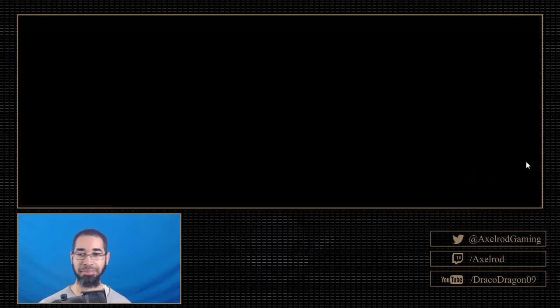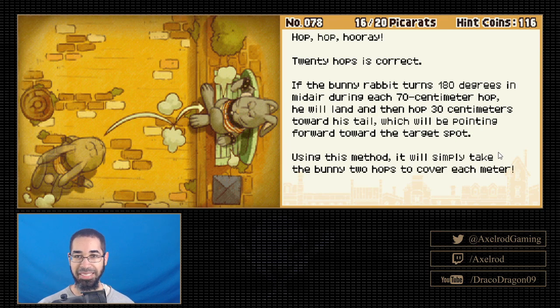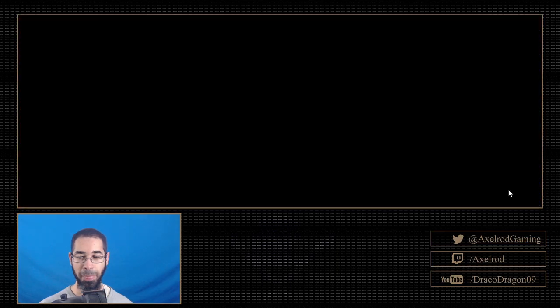No puzzle can stop Layton's apprentice. Hop, hop, hooray. 20 hops is correct. If the bunny rabbit turns 180 degrees mid-air during each 70-centimeter hop, it will land and then hop 30 centimeters towards its tail, which will be pointing towards the target spot. Using this method, we'll simply take the bunny 2 hops to cover each meter. Very silly.